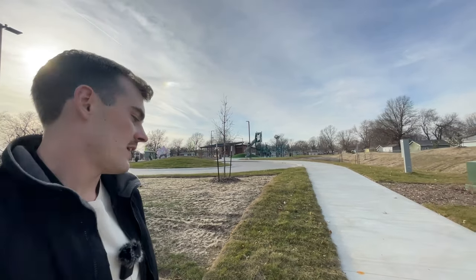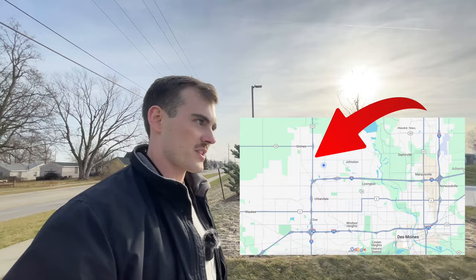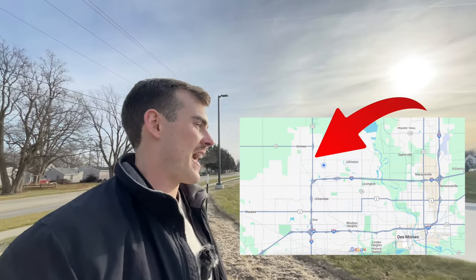We're gonna go out east over to 141, which I've been talking about a lot of the good parts of Grimes. 141 is probably the worst part. I'll touch more on that when we get out there.